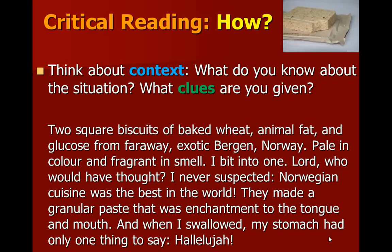So context is another thing that you want to think about. Context means, what do you know about this situation? What kind of clues are you given? So I'm going to read this little excerpt and then we're going to try and figure out what's going on here.